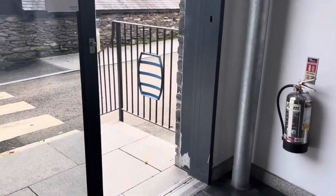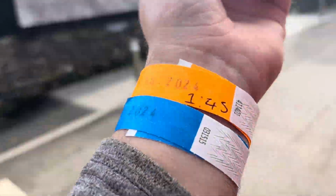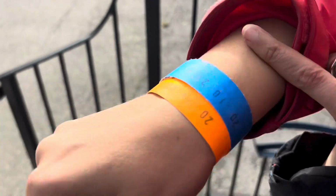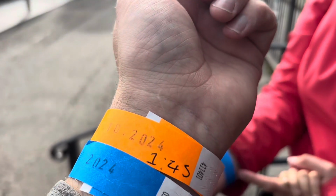All booked in. We need to wait about 45 minutes for our tractor tour. We've got these wristbands on. Now the blue one says that we're adults. If we go and do the cider tasting, you can try the cider, as opposed to just apple juice if you're little.